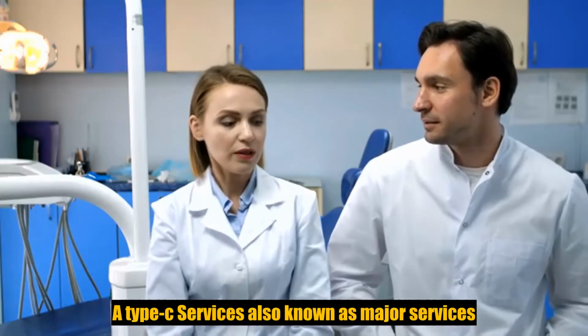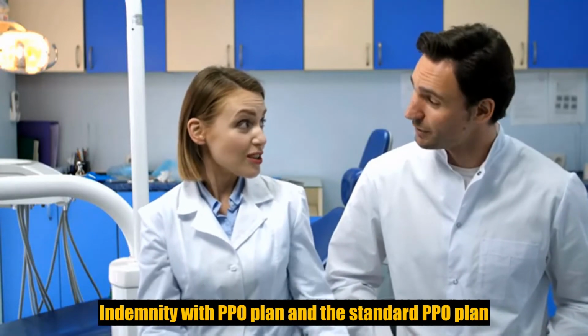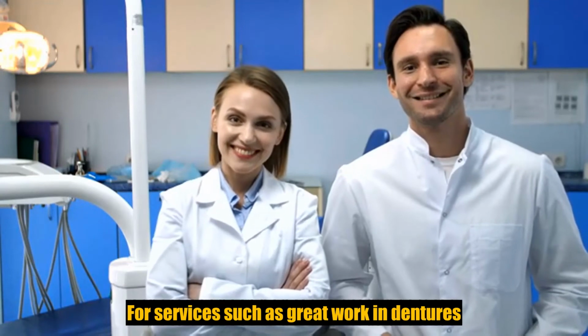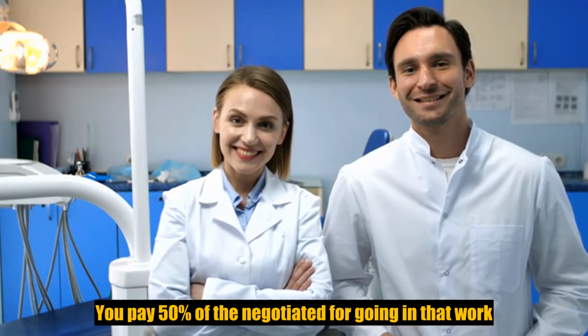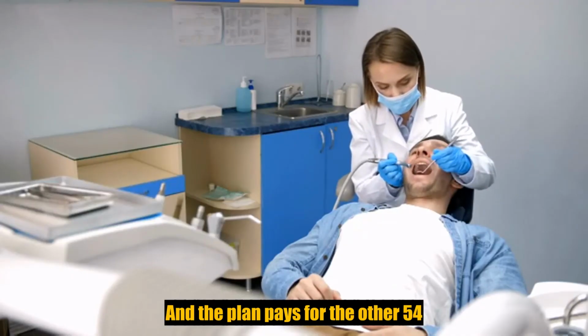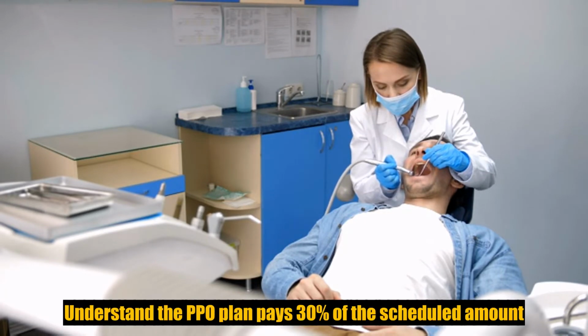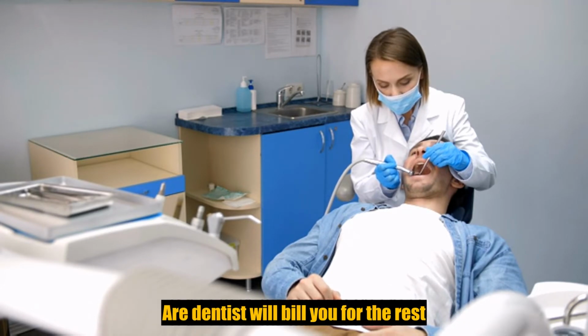For Type C services, also known as major services, indemnity with PPO plan and the standard PPO plan, for services such as bridge work and dentures, you pay 50% of the negotiated fee for going in-network, and the plan pays for the other 50%. Out-of-network indemnity with PPO plan pays 50%, and the standard PPO plan pays 30% of the scheduled amount, and your dentist will bill you for the rest.